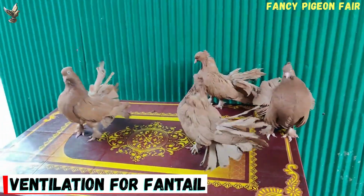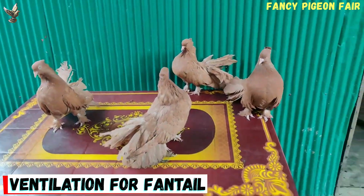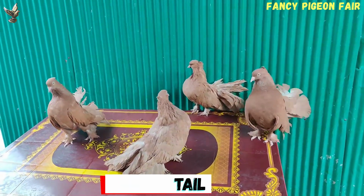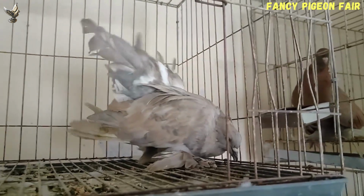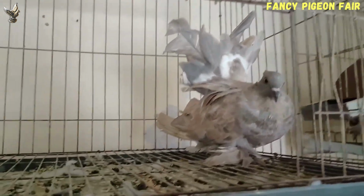Required ventilation for Fantail pigeons. Proper ventilation is important for maintaining a healthy environment for your Fantail pigeons. The shelter should have adequate ventilation to allow fresh air to circulate, but not so much that it creates a draft. The shelter should also be insulated to keep the birds warm during the winter months.